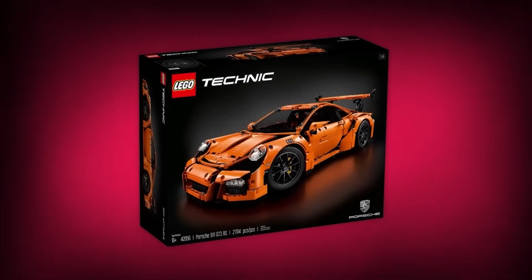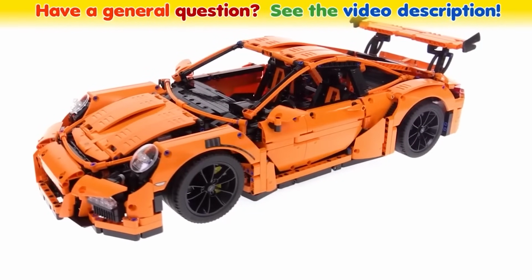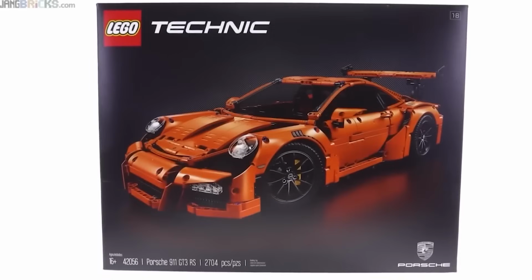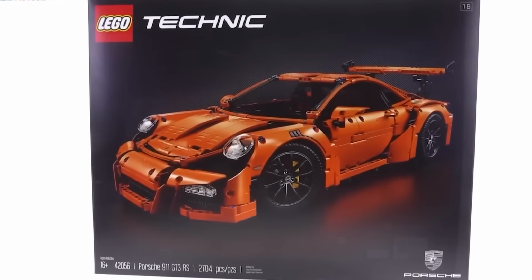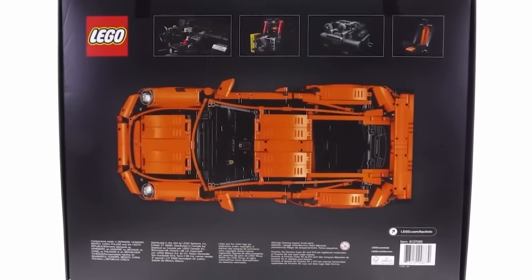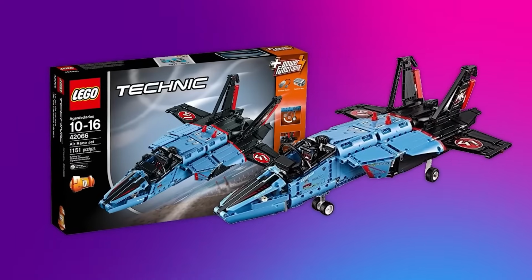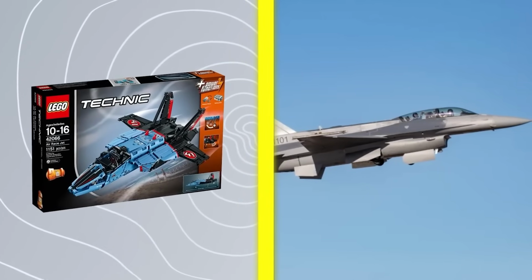The next year though, they got even better. In 2016, LEGO dropped the very first LEGO Porsche 911 GT3 RS. Today, this set is a staple of the Technic line, and literally everyone wishes they could have it. It doesn't end there though. In 2017, they released this crazy LEGO Air Race jet, which looks literally just like a fighter jet.